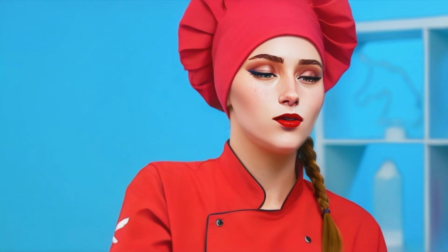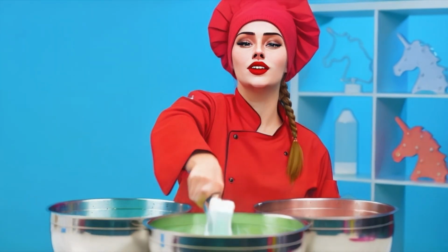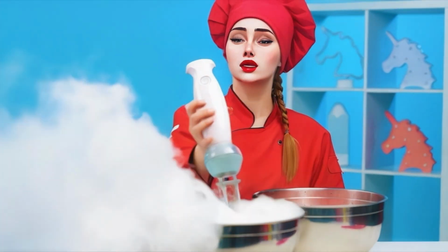What's the matter with them? Okay, let them have fun. Now I need to grind a piece of dry ice. It's steaming so much, it's crazy.